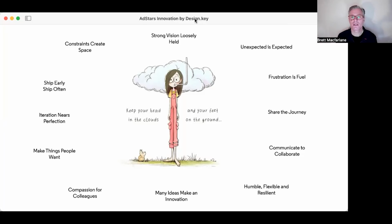And that's where communicate to collaborate is really important. So collaboration is more than just your immediate team. That's beyond that. And letting people know what and why so they feel part of that journey. And communication is really key to that collaboration, of continuously keeping top of mind what's happening, why, and what's next. And this is where the innovator is very humble, they're flexible, and they're resilient.